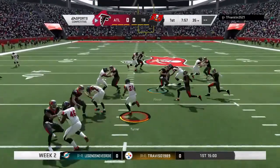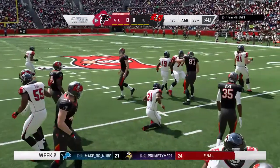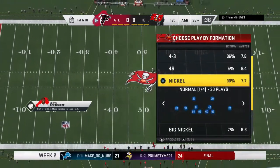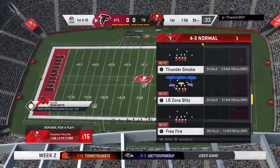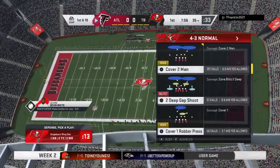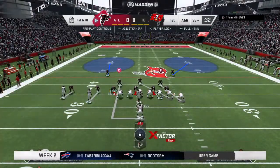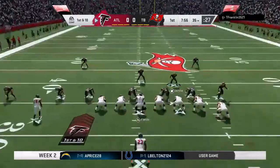This fielded at the 2. And good starting field position. He'll get this one all the way up to about the 35-yard line, at their own 35-yard line. Ball up to the 35 now as they come up on 1st and 10.